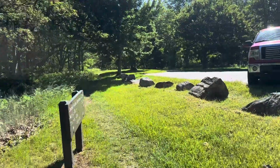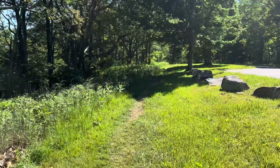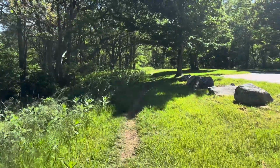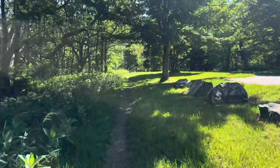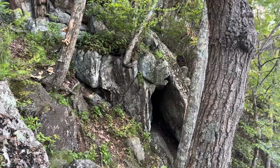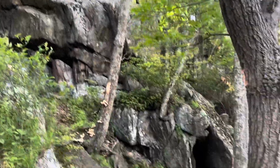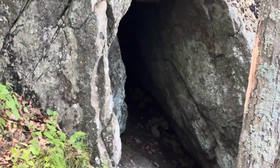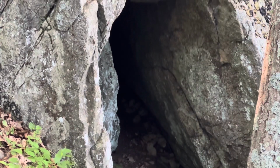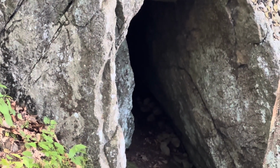So far, it's a pretty good day today. It's nice and cool starting out, so hopefully it doesn't get too hot today. Well, this is just off the trail, but there's a pretty cool rock formation here that has a little cave going back into it. I don't know how far it goes back, but interesting.